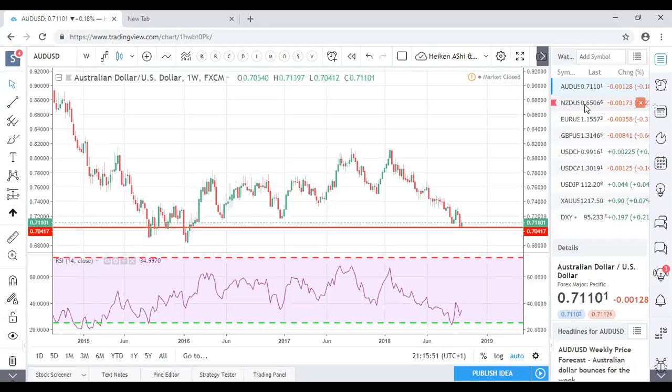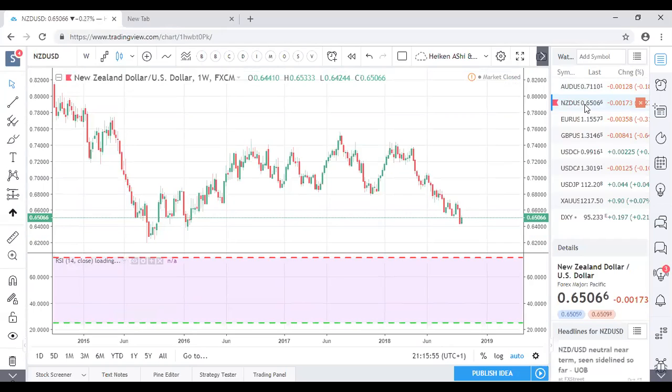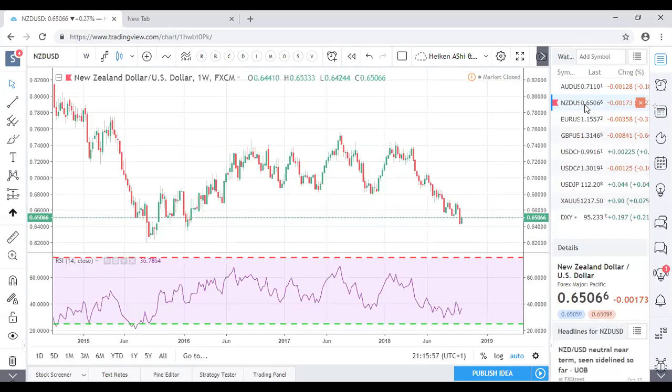New Zealand Kiwi USD was an interesting one as well. Actually, exactly the same thing. It actually went to 0.65, 0.66. As you can see, exactly the same level. It hasn't dropped to this level since 2016. So just be careful, guys.